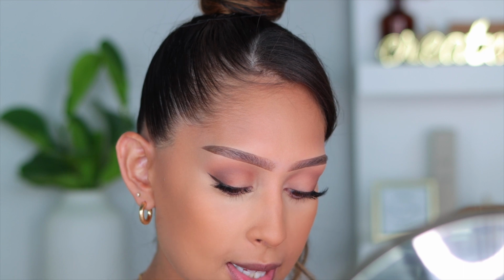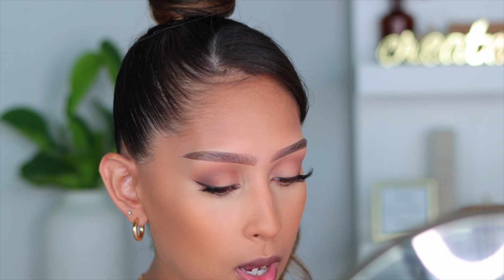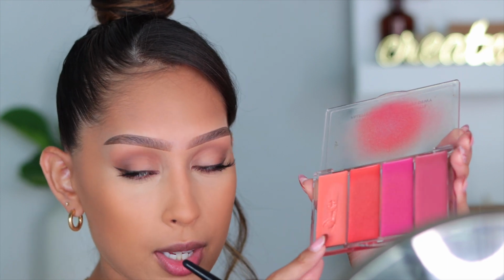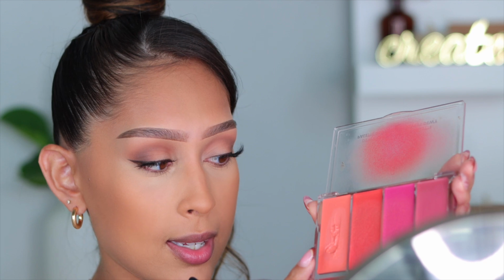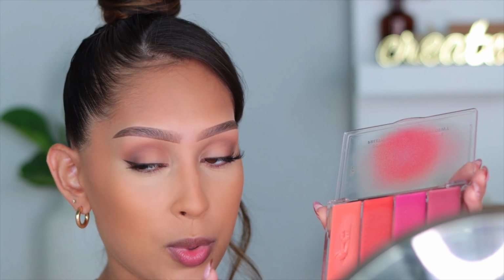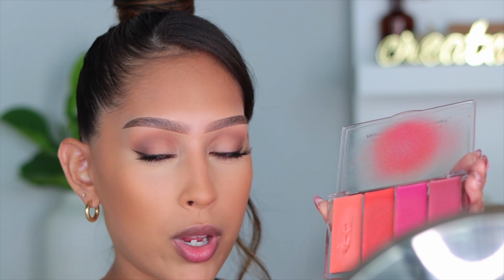I'm gonna go in with the Danessa Myricks Beauty Dewy Cheek and Lip Palette. Now, I keep saying the same thing, but why is no one talking about this palette? I really don't get it. I really love the formula. This one is in Do It Flirty, and I'm gonna keep it real with y'all as always. This shade right here is a creamy hot mess, period. As soon as you even touch it with your finger, you guys can see I accidentally dipped my finger in it. It's like a creamy mess, but all the rest of the shades are stunning.